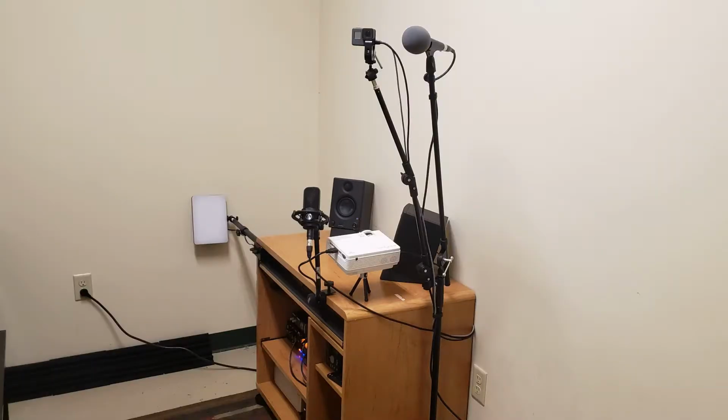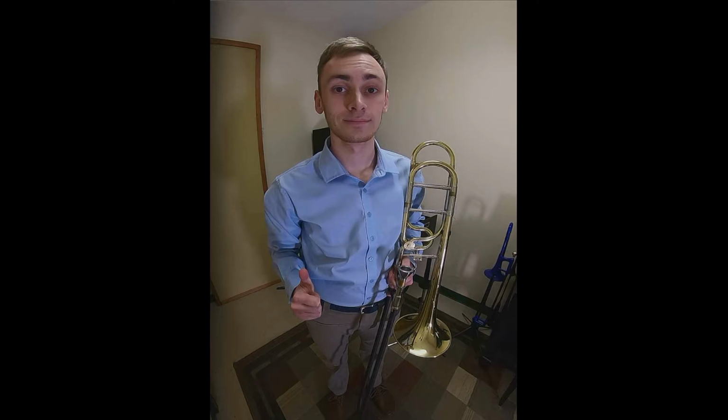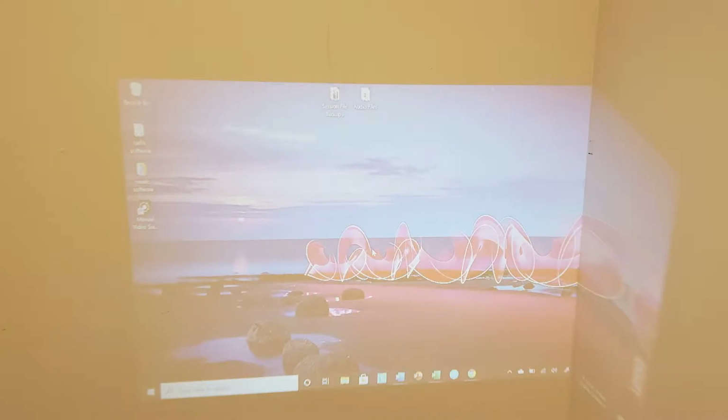Through use of an external wide-angle camera and additional lighting, you are able to experience instruction as if you were standing right in the studio. Depending on the instructional needs of the student, I can offer horizontal or vertical aspect ratios. A projected image gives me a greater view of the student.